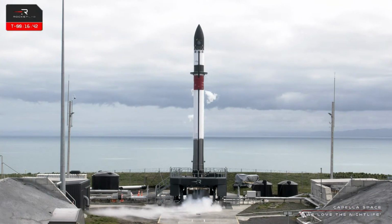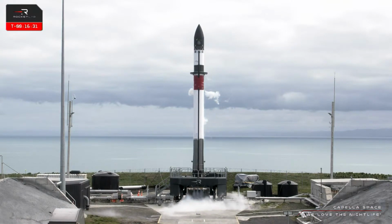There's even more exciting recovery news to this launch, because today, for the first time in Electron's history, we're launching with the Rutherford engine that we have already flown before. This recycled 3D printed engine was part of the power pack that flew the There and Back Again recovery mission we launched in May last year.